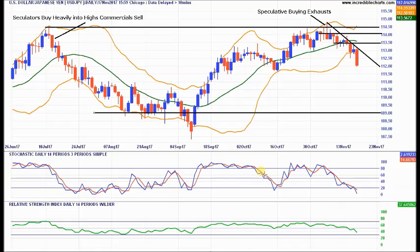So this one's going okay so far, 180 pips, but I'm just hoping we're going to get a lot more. And that target I put at 109 is really just a short-term target. I think we're going to be going all the way down to the par level.